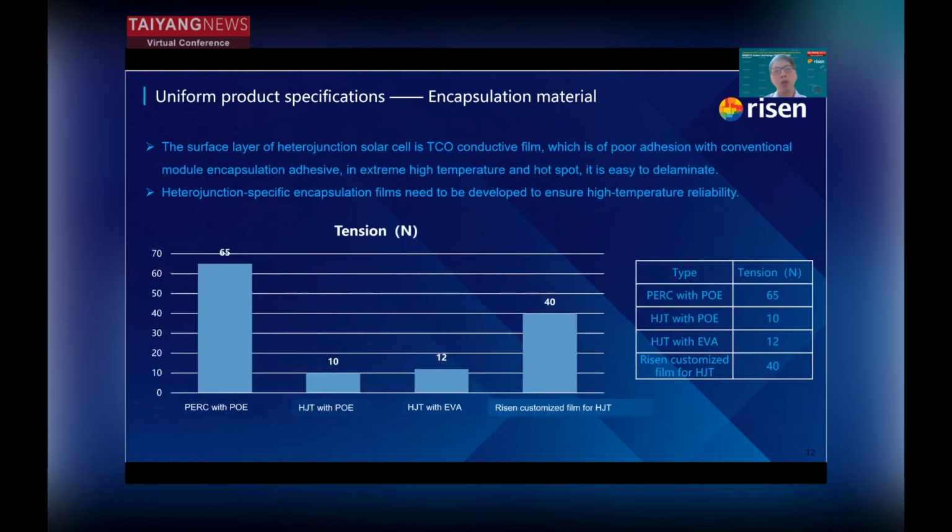Also, compared to other technologies like TOPCon and PERC, the surface layer of heterojunction is TCO, a transparent conductive layer, which has poor adhesion with conventional module encapsulation materials like EVA or POE.